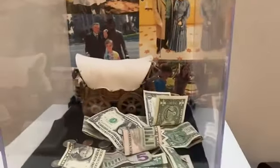This is kind of money that you can donate, guys, to keep the history museum going. And here's some more black and white pictures. And then here's an old church bench, an old pew. But I love these pictures. I could take these pictures.